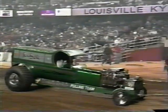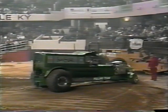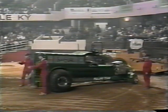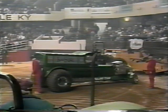Well, it's tough luck for Sabrina Stockett, folks. I'll tell you that. I've seen her pull much, much better than that. That's no doubt about it. Sabrina Stockett and Stockett's Rockets, the Meat Wagon II. Okay, here's the official distance, 187.90. 187.90 for Sabrina Stockett.